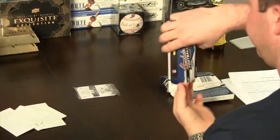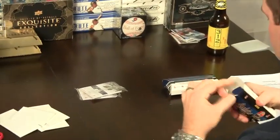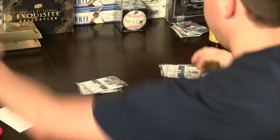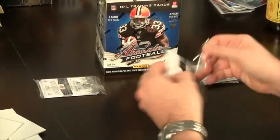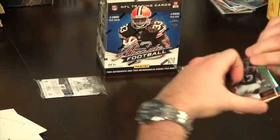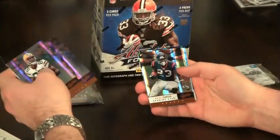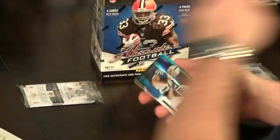Here's Scott's side. Scott's got a thick one. There we go. Start on Scott's side, as always. It's a thick one. And it's a hit. I'll pull off the back. You got Greg Jennings, Ray Lewis, Arian Foster, DeSean Jackson. The hit is a Coby Fleener.